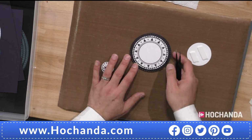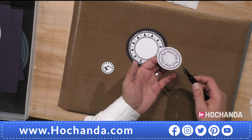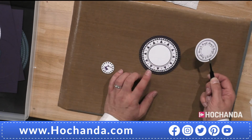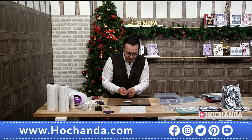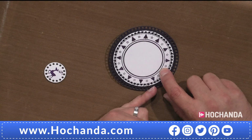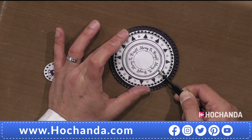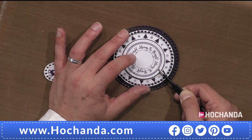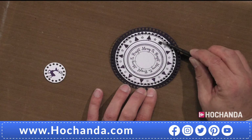Right, okay. So all I've done is matted that onto foam tape. I've matted that one onto some foam tape. The sentiment, I'm just going to show you because the two medallions are slightly different in the middle. They both have two or three middle lines, look, so it's easy for you to line up. And this will actually cover them, and you'll just be left with the rim of the biggest one showing. Can you see that?